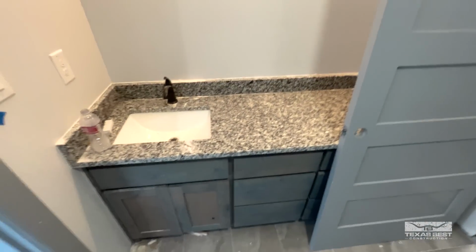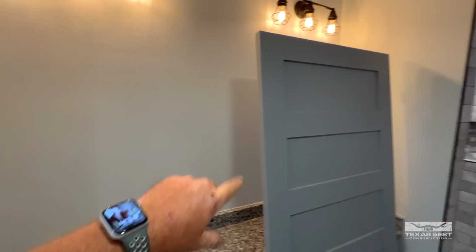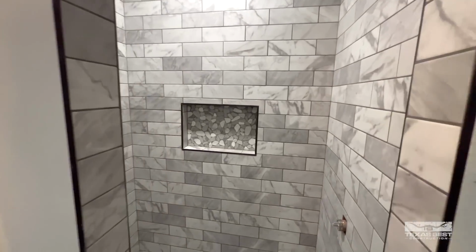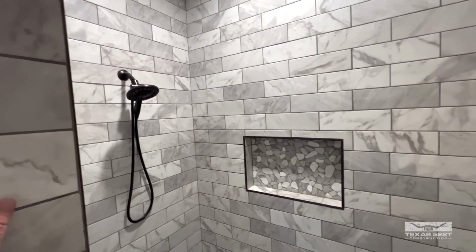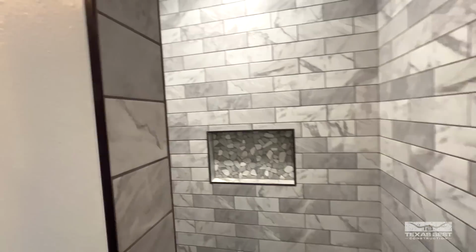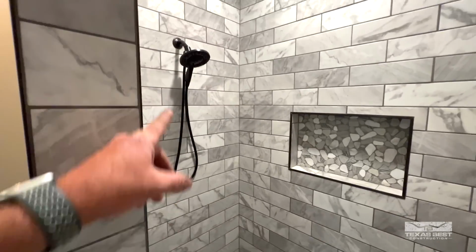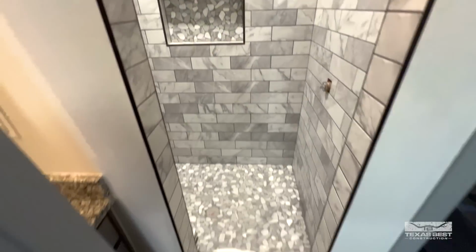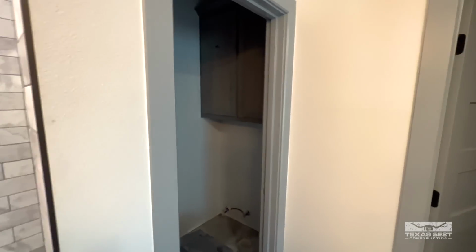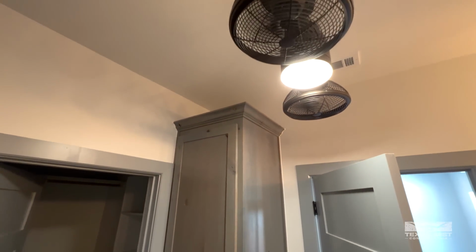This is the master bathroom. Of course, we got a door in here, same reason. This is the master shower, with the volume control over here on the right, so you can just reach in, turn that on, and then you'll have your shower head, which is a spray handle as well, going in over there. Sorry, I don't have all these lights on, but you can see we got a ceiling fan here in the bathroom.